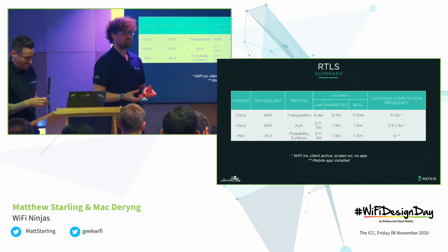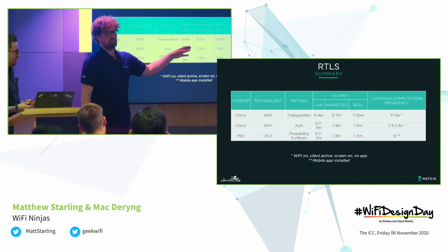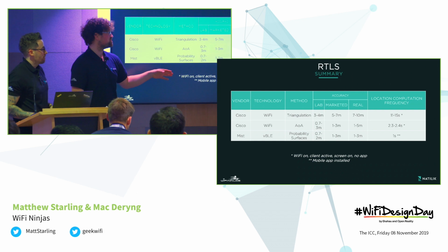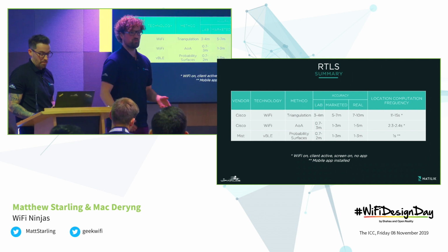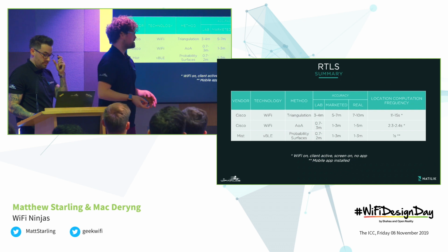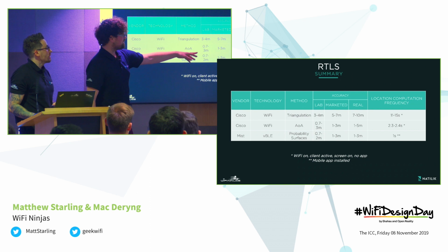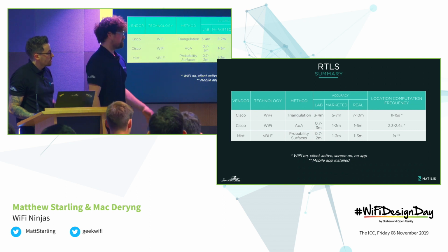If you move 5 meters away, it won't even update your location. With Cisco Hyperlocation, your location is updated every 2.5 seconds, pretty much, which is still very good. So you can simulate fluent movement of your blue dot on the map using the mobile SDK and stuff. So you can do magic stuff with it. But with Mist, it's happening every second. And I put some little stars there.